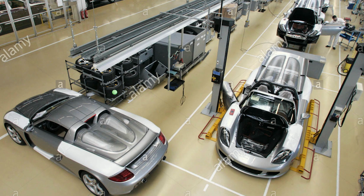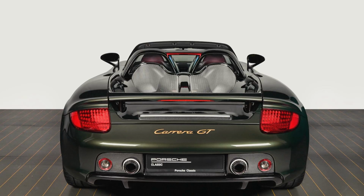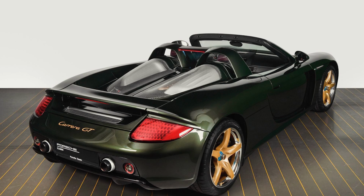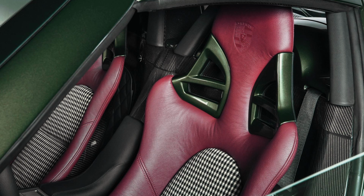Look at the McLaren SLR. This particular example, it's finished in oak green metallic, which looks rather great. Gold badging, you can take it or leave it. Gold wheels with a polished edge, looks rather fab, and the inside is interesting, although I do like the houndstooth inserts. That's a nice little classical touch.